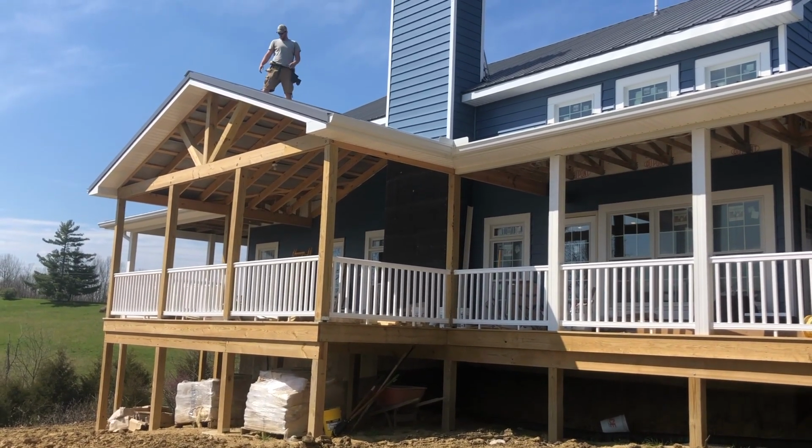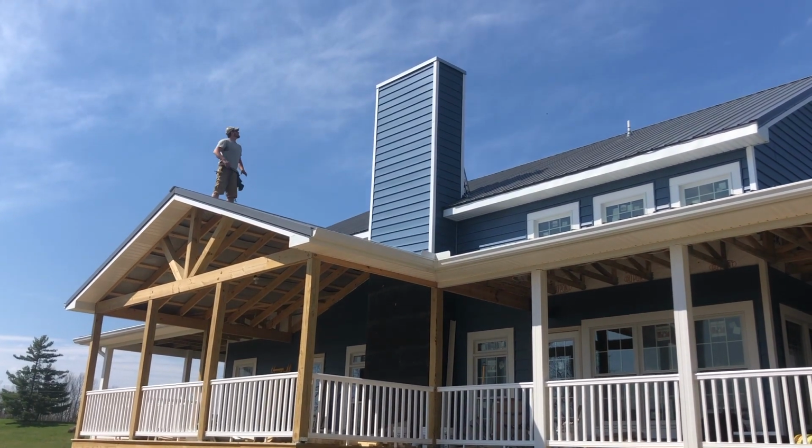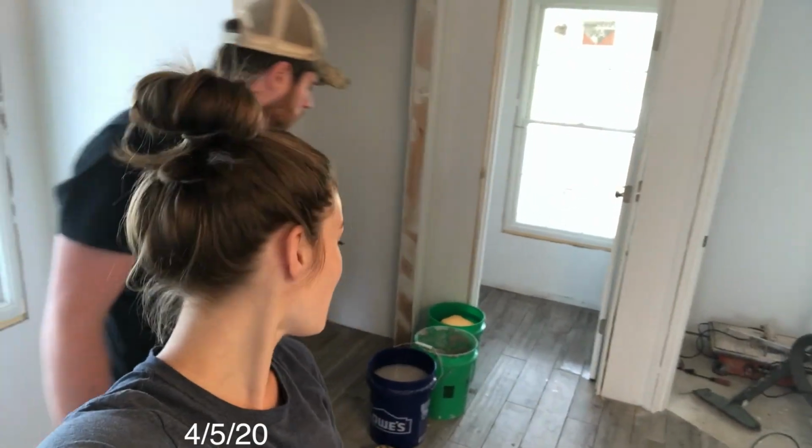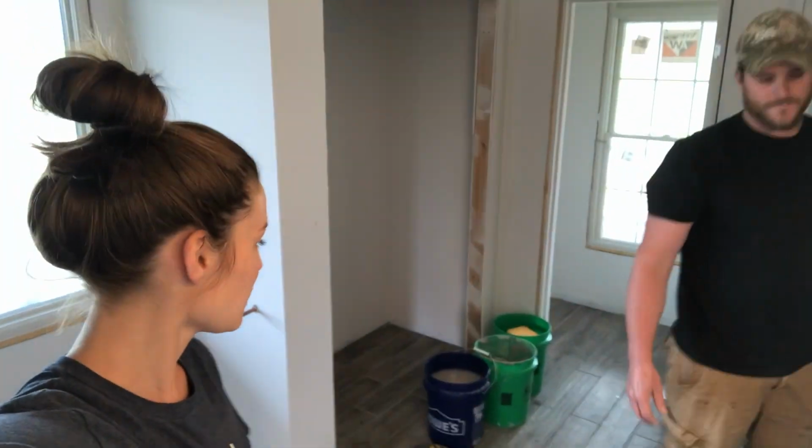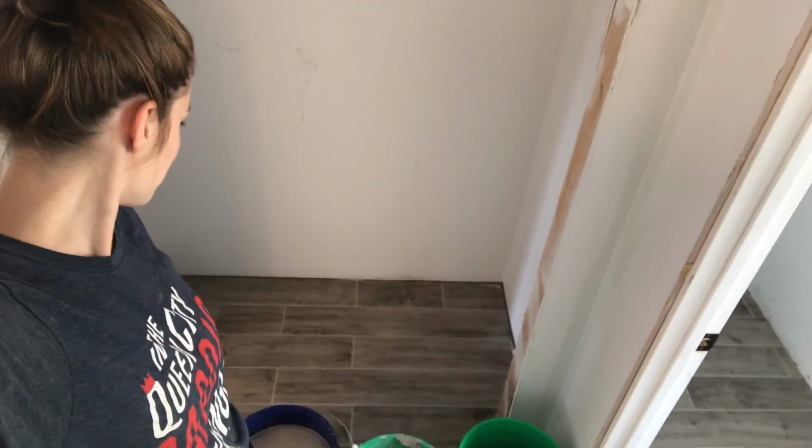Looks good. So we are working on grouting in the master bathroom today. The tile was already done previously, but now we're putting the grout down, so you can see behind me. I'm putting the grout down and then James is going behind me and he's wiping the extra off, and it looks really good.